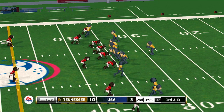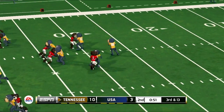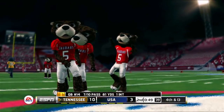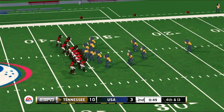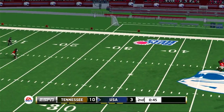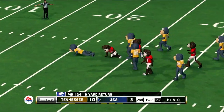The sub package in there defensively in this five wide receiver set. With the pass, incomplete. The ball just sailed on him and he knows it. He'll get it next time. Shoot. He punts it away, and it's a great kick. Gets to about the 24-yard line.